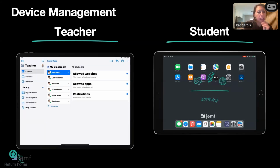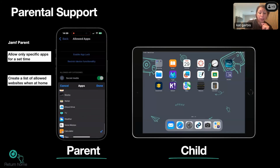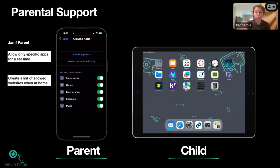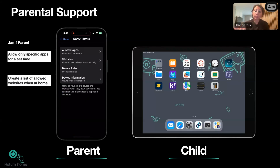It's kind of just scrolling through some of the things I spoke about. Let's go through parental support. We have the teacher as someone, but we also have parents as well. With Jamf School, we actually offer applications for parents as they are part of that child's learning process. With this application, parents have some admin rights over the device where they can allow specific apps for a certain time. So parents can say only certain apps that are school related are allowed, because we want them to focus on homework and not YouTube. We set it for that period of time and we can schedule it. If they need the internet, perhaps we allow a few websites for them to search things, because they could also Google YouTube.